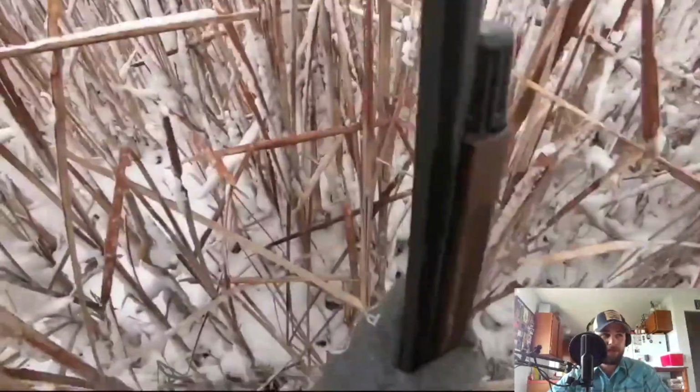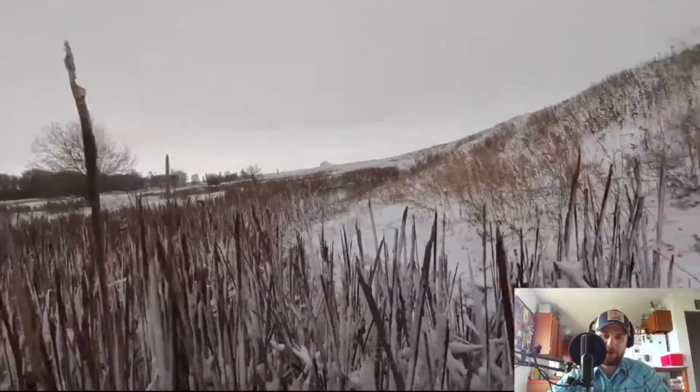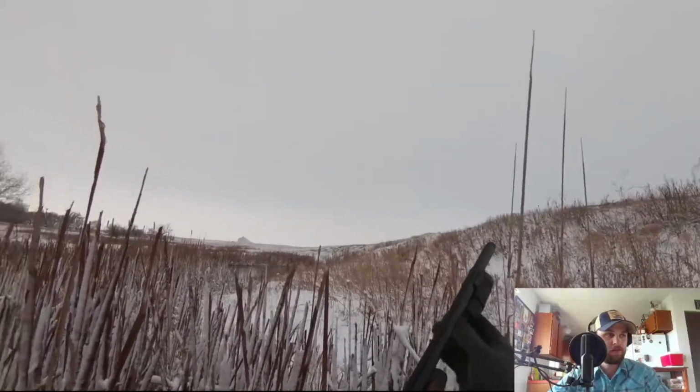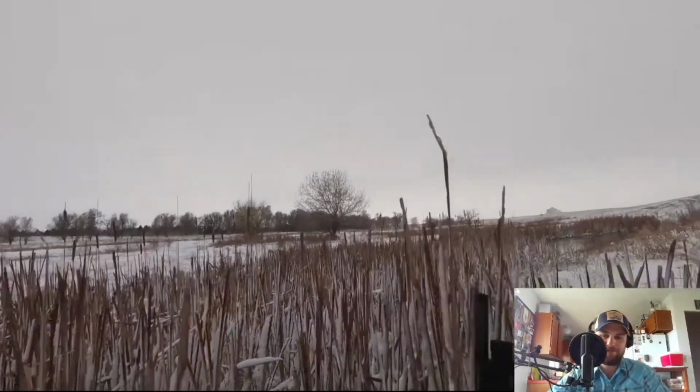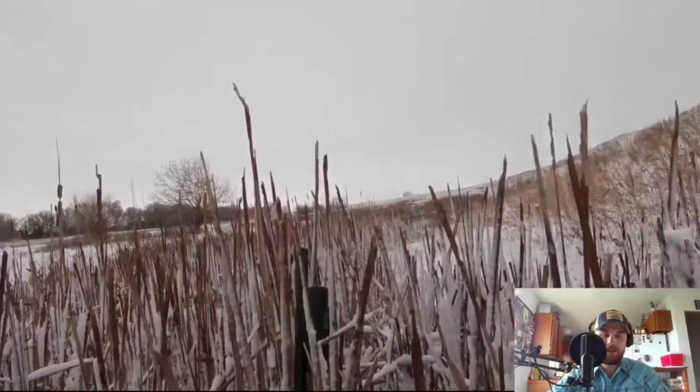So in the moment, he got two doses of non-toxic shot. Looking at the shot cam again, we both hit him. Man, I wish that whole flock would have landed right in front of us. That would have got ugly. That's how we make things work sometimes. We should've made this move a long time ago.